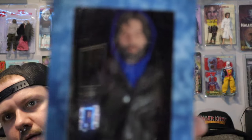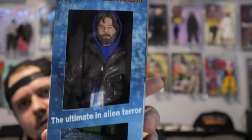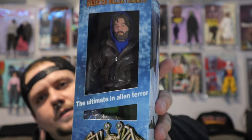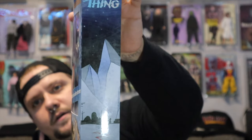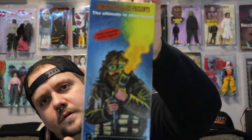First we have McCready. Get that in focus there. There we go. McCready from The Thing. Really cool. Love it. He has this little flamethrower in there. I'm not going to take it out and show you, but a little backpack flamethrower in there. Really cool box artwork. I love these Distinctive Dummies boxes.